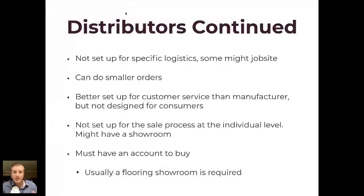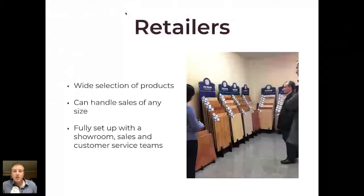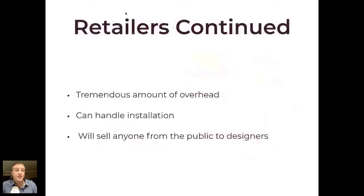So that leads down to the next level of the chain, and that brings us to retailers. Retailers are much more consumer friendly, obviously. They've got a wide selection of products. There are multiple retailers in many different towns, so you're probably not too far away from one. That's the flooring store off the highway. They're usually fully set up with showrooms, sales teams, and customer service teams. No order too small, no customer too cranky. So that's great, but the downside is they do have the overhead. They'll sell to anyone in the public, but sometimes they can't handle the installation.